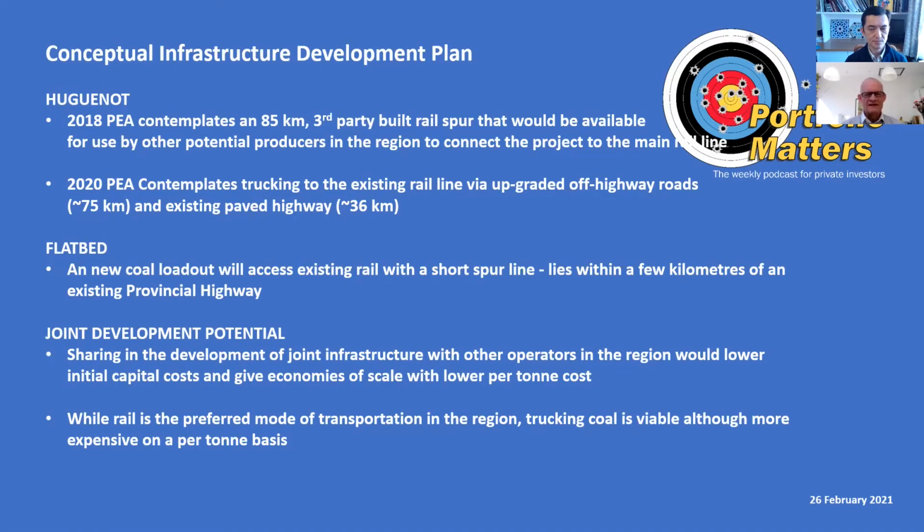So they have created what's known as a conceptual infrastructure development plan, and this feeds into the net present value calculation, which we'll be moving on to. So Huguenot, the economic assessment, contemplates there will be an 85-kilometre third-party rail spur that will be available for use by other potential producers in the region to connect the project to the main rail line, and that it is also feasible to truck to the existing railway line via upgraded off-highway roads of about 75 kilometres and an existing highway of 36 kilometres. So very significant infrastructure investment required to get this coal from the mine to the ports.